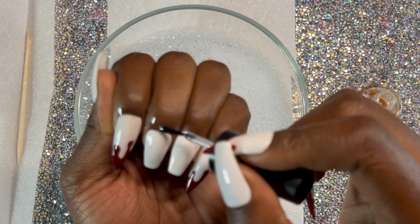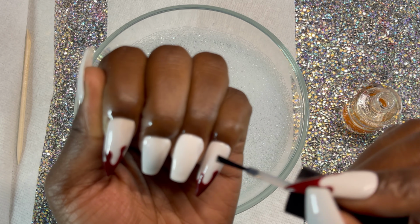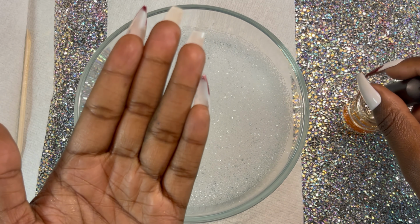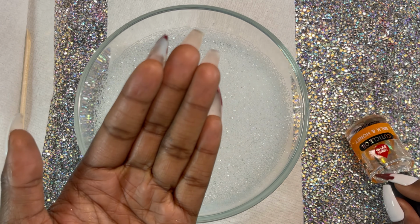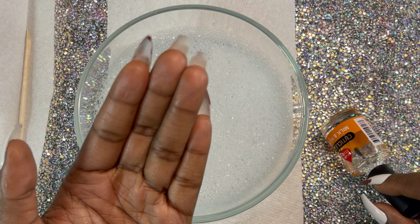It does not take much to get rid of press-on nails unless you really prepared them to the T. Hot water normally does the trick. So I'm just gonna put some on the outside. I'm also gonna put some on the inside. It really depends on your preference of how you want to remove them, but this works for me.